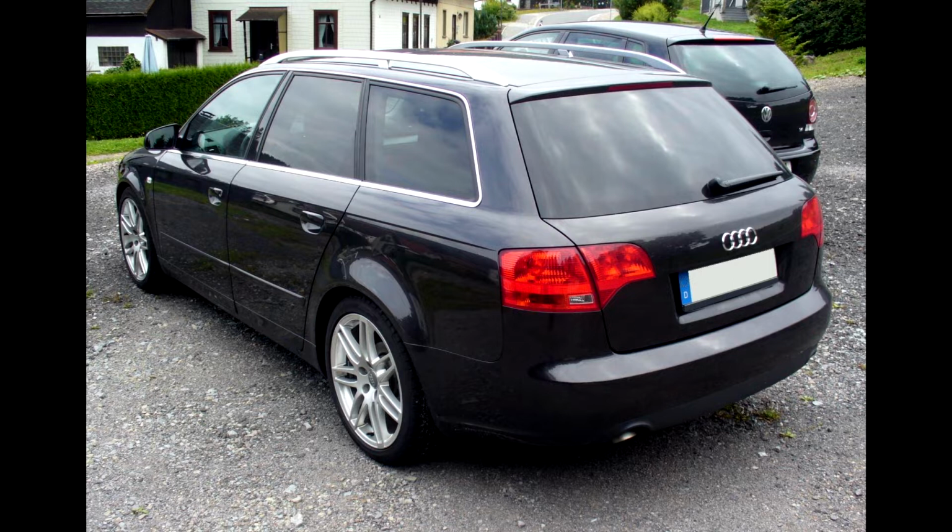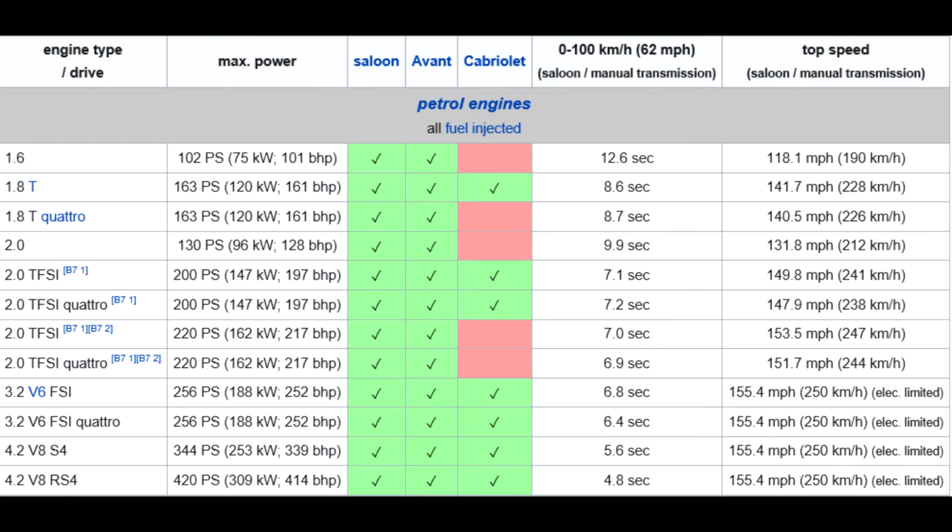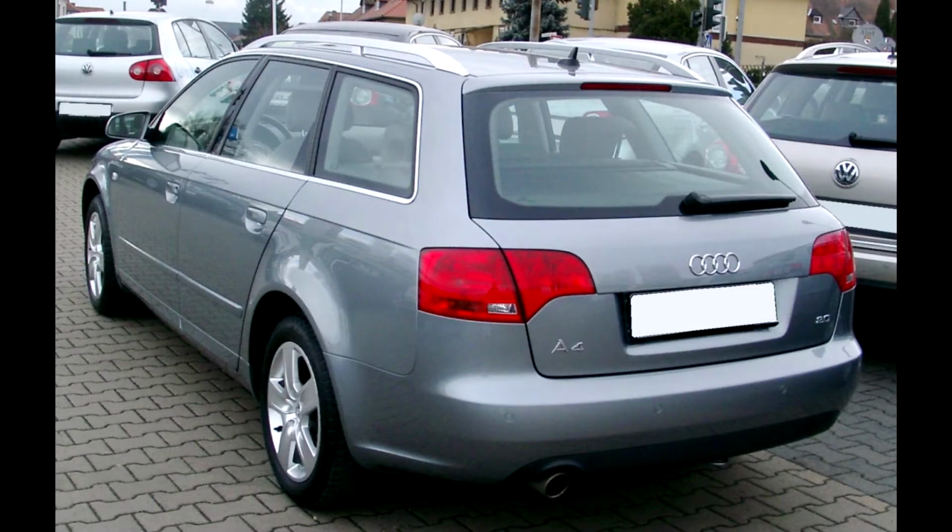Engines. The basic engines remained the same, but the 1.8 turbo with 163 horsepower was replaced with a 2-liter FSI with 200 horsepower. There was a new engine available as well, the 3.2 V6 FSI with 255 horsepower.